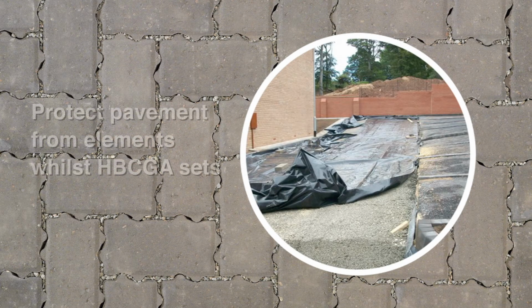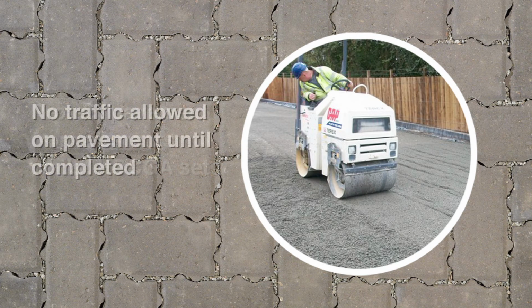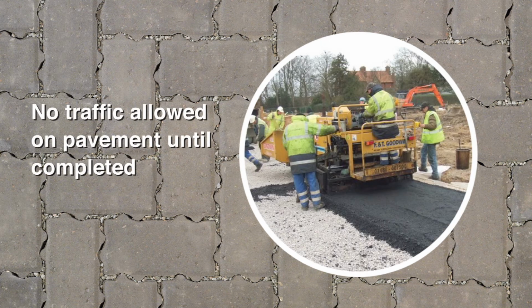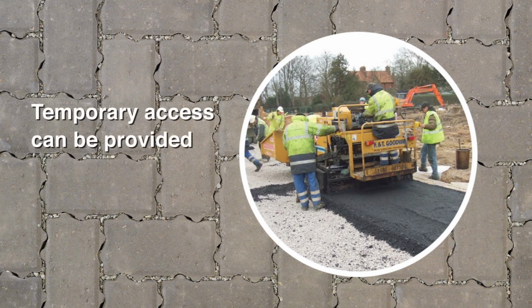It is important to ensure that the pavement is protected from the elements while the hydraulically bound coarse graded aggregate sets. Other than the plant and equipment required to build the pavements, no traffic should be allowed onto the pavement until it is completed. However, if there is a need to use roads and hard-standing areas as temporary routes during the construction phase of the project, temporary access can be provided by laying a dense bitumen macadam layer.